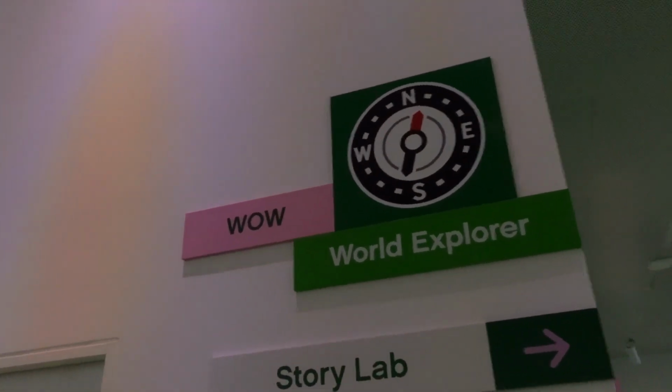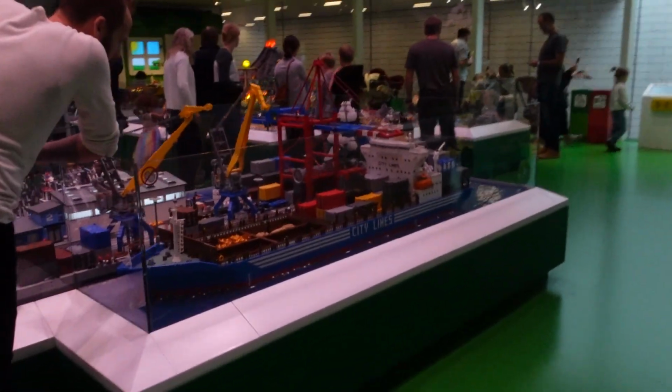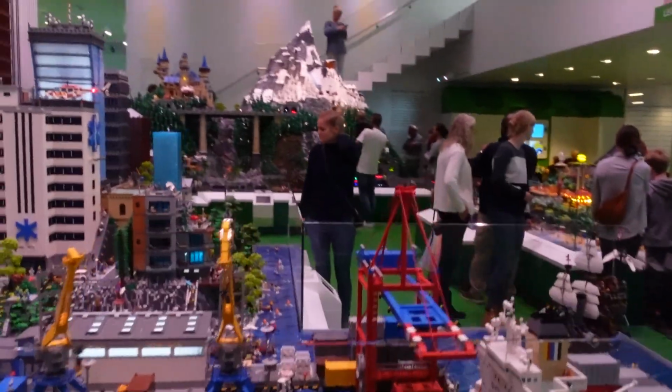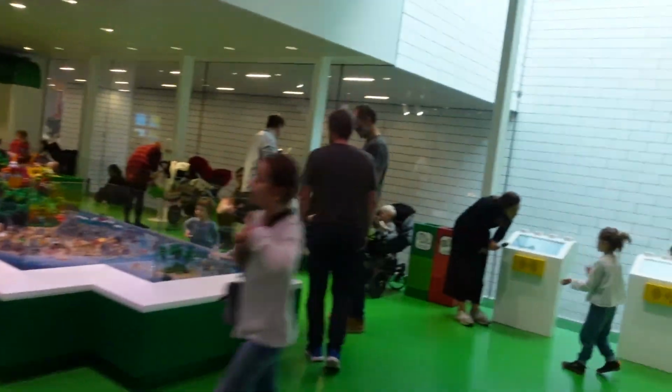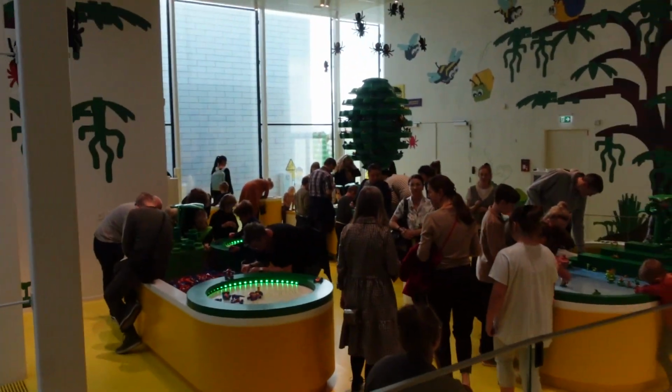I think there's still 850 under capacity. I spoke to a member of staff, he said they were full up to the capacity allowed for their current COVID regs. So I think the house can hold about 850 more, they said. So we are going into the yellow section.